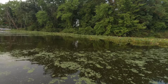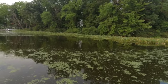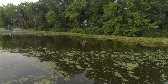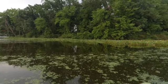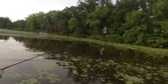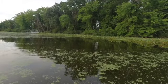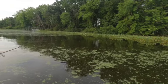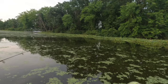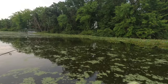Put this stakeout pole on the kayak. This is the first time fishing with it. I keep bumping the thing with my rod. Filming. Yep. I think that's my last cast. Paddle back before it gets dark.